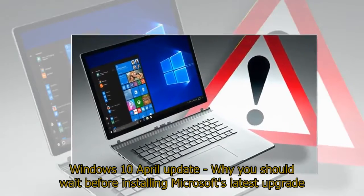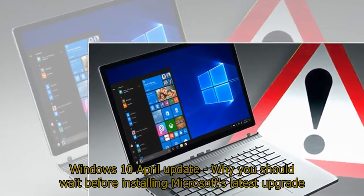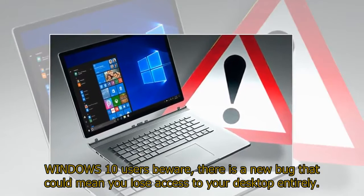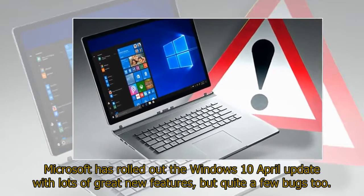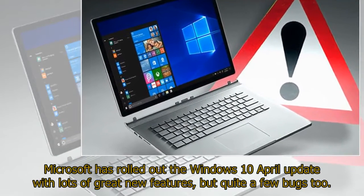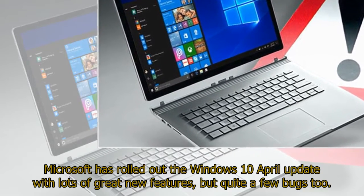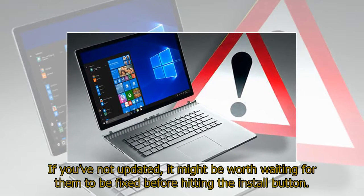Windows April 10th update, why you should wait before installing Microsoft's latest upgrade. Windows 10 users beware, there is a new bug that could mean you lose access to your desktop entirely. Microsoft has rolled out the Windows April 10th update with lots of great new features, but quite a few bugs too. If you've not updated, it might be worth waiting for them to be fixed before hitting the install button.